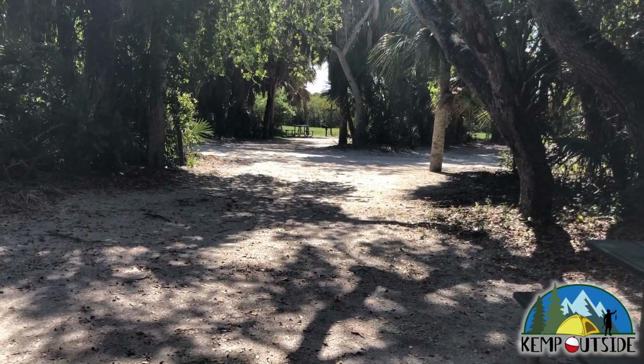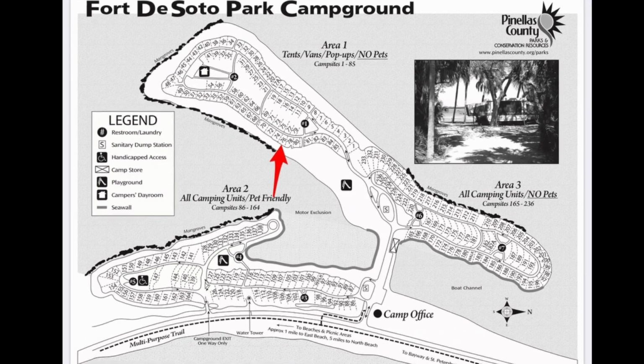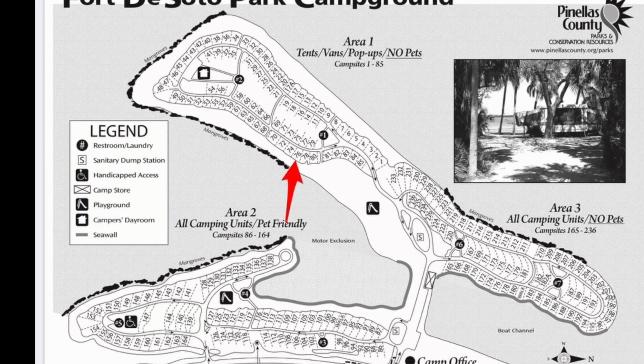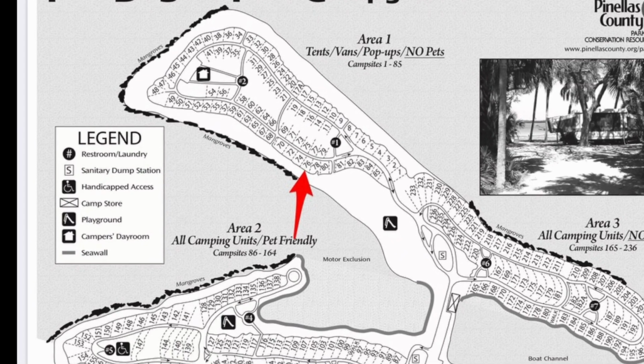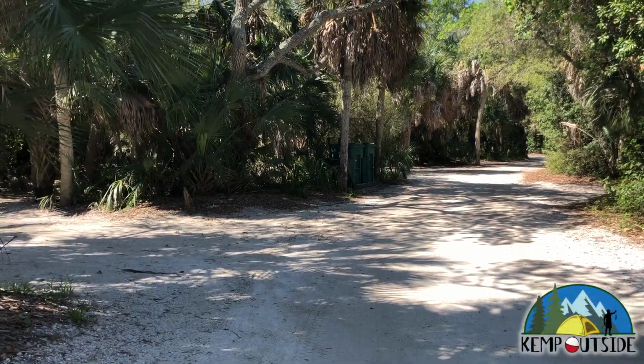And that's a look at site number 75. Next, we're going to take a look at site number 76. 76 is a back-end site on the outer loop of Area 1, which is again suitable for tents, vans, and pop-ups and does not allow pets.